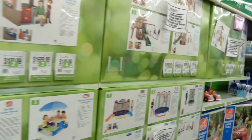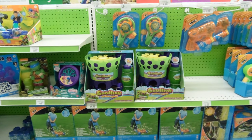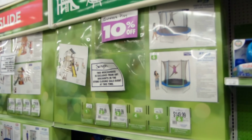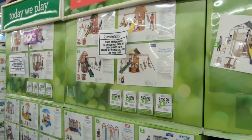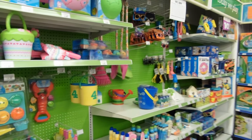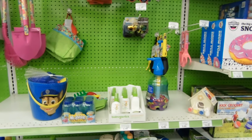The summertime is approaching. We got all the water stuff. And usually, you know, if it's winter time, you would have winter stuff, sleds and whatnot. Trampolines and swing sets. So you could basically get just about anything kid-related at Toys R Us. And like this one, it also has a Babies R Us built in. So get stuff for babies. Often gift registries would be supplied here.